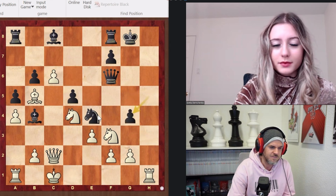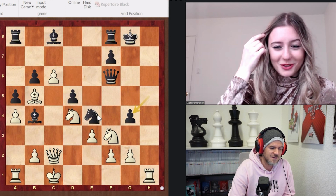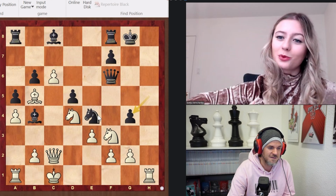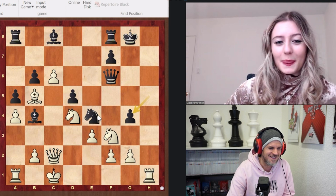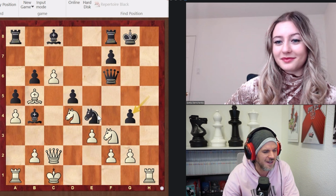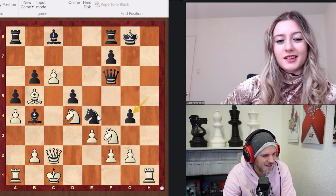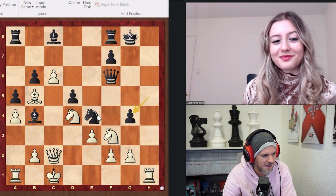So after g4, h takes, try to find the point. The next move is just mind-blowing. Not once you see it, it's going to look so simple. We still can't move the knight. I want to find this move now. So how about we play positional? What if we go to b1 with the king?